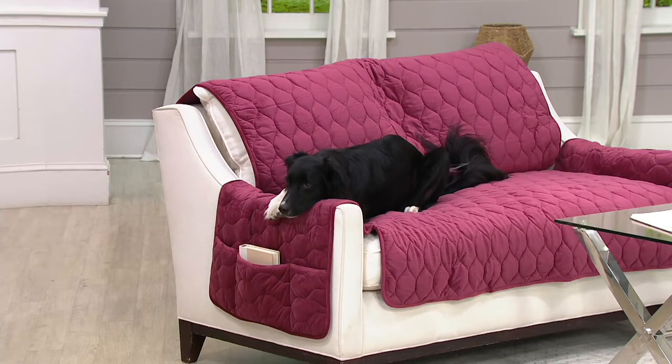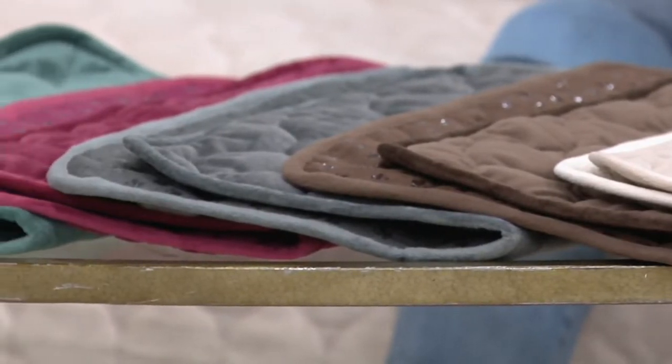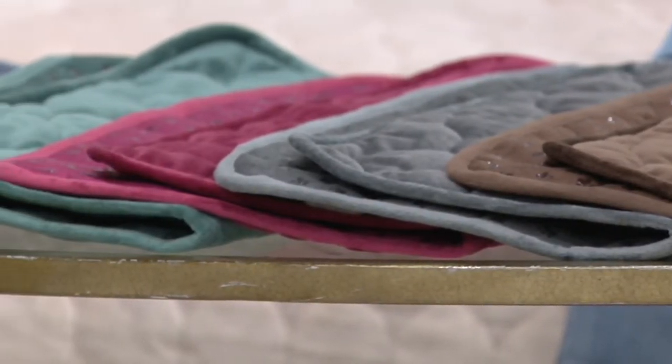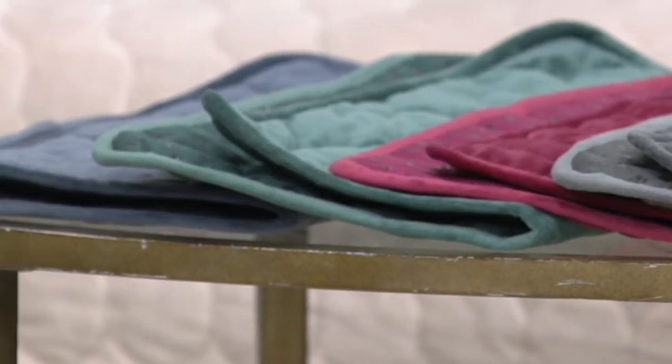SureFit brings to us the only today's special value that we have for them for the year. This is the final today's special value from SureFit that we will have for 2019, and it features their newest technology. What you're looking at again is a beautiful array of colors on a SureFit that will fit every chair, recliner, love seat, and sofa in your home. So think multiples. We have sold over 1 million SureFit products on QVC, and now we are thrilled to be able to offer you the latest and greatest.